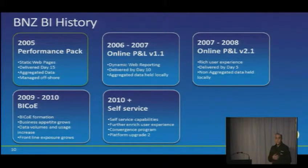But that wasn't enough, and a lot of different areas around the bank realized what we were doing for the finance department, and they said, well, we want to be part of that platform. We want to be part of that journey. They realized the synergy, the agility, and the power that we were providing to the end user, and wanted to use that as well. And in 2009, we formed the BI Center of Excellence, which is the area that Dave now manages.